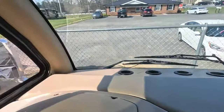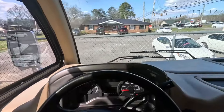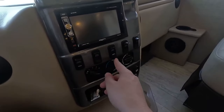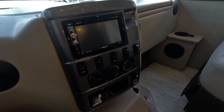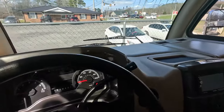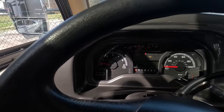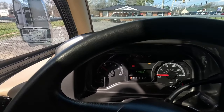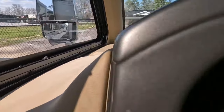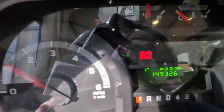Now I'll have a seat in the captain's chair. You do have a generator control up here, so I will shut it off from here. And we'll fire up the Triton V10. Everything sounds fantastic. This unit has 14,932 miles on it.